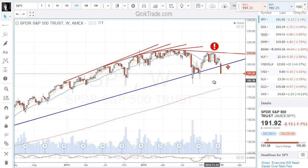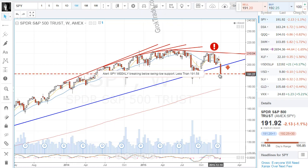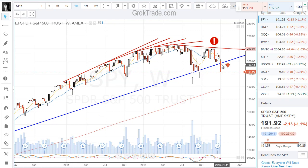The only saving grace that this thing possibly has at this moment is that this area right here acted as support two other times. Go at the beginning here, or at the tail end of 2015. Support there, it bounced. Support here, and it rallied. We are there again. The question is, will that area of support actually serve as a place for the markets to bounce? It certainly could, but this is significant. We broke a major trend line. Bad, bad things could certainly happen right now.